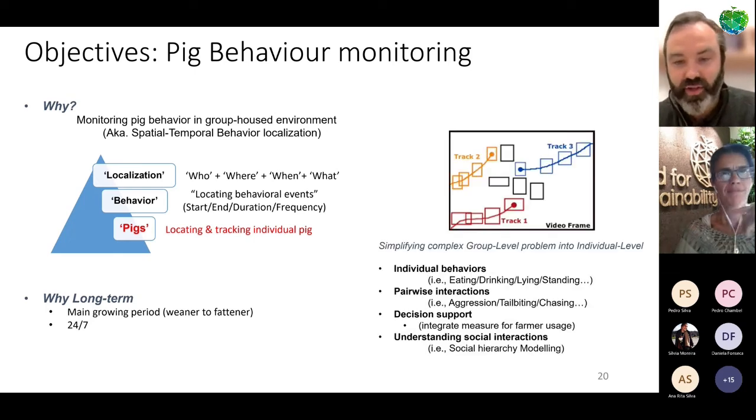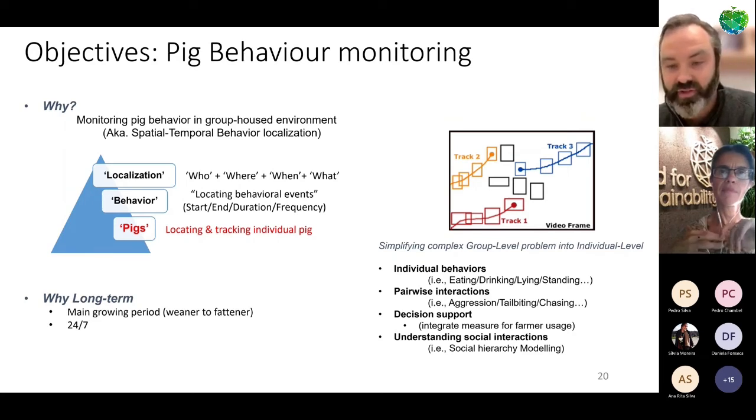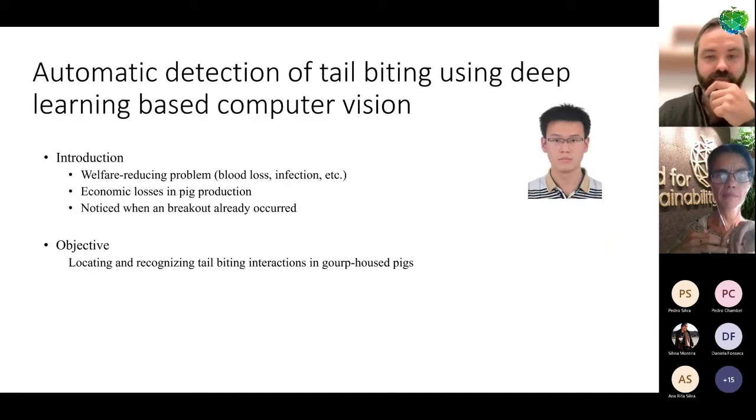Why do we do this? Well, we want to look at the individual behaviors of the pigs, the eating, drinking, lying, standing, the social interactions, and then move this knowledge into decision support for the farmer. So that's our idea overall.